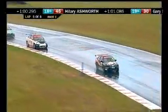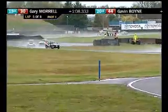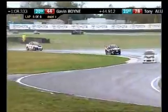So this race starting to unfold here, battles within battles, and maybe I'm a bit of an optimist, Al, but I think I see a drying line. We can always be hopeful. I think it is, yeah.